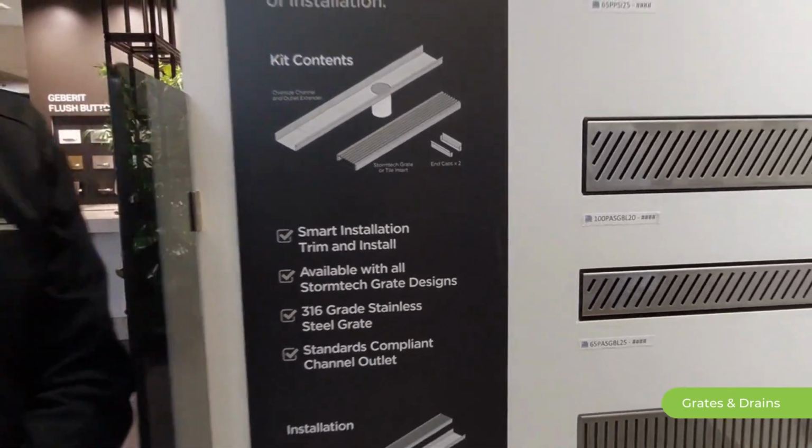Stormtech Drainage Kits, here on display at the Build and Design Centre, 7 days a week. Come and check them out.